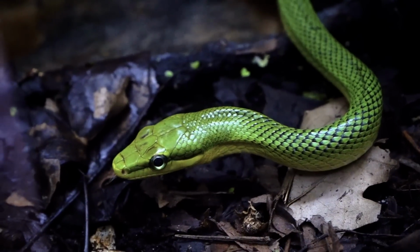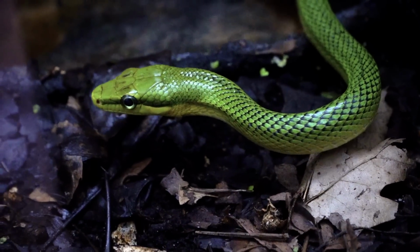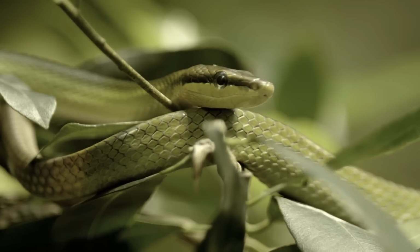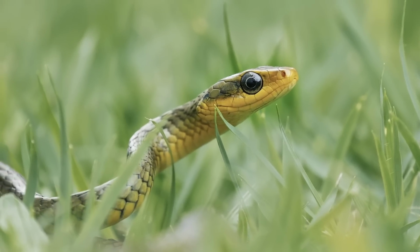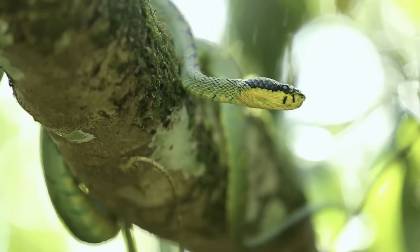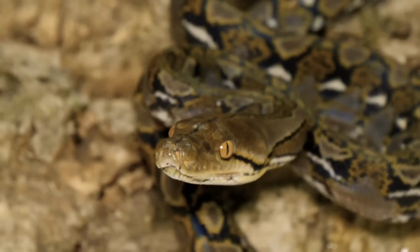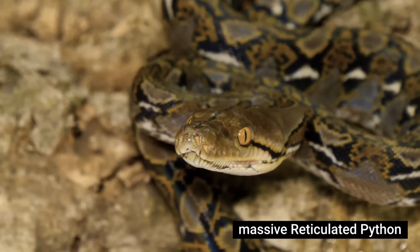The smooth green snake has a bright green color that matches the leaves in trees and grass, which makes it practically invisible among foliage. The common European viper prefers hiding among leaves and shrubs. And the harmless common garter snake has colors that blend in with dirt and grass. Keep in mind, though, that even though all these snakes are not venomous, they can still give a painful nip. Oh, and I can't but mention the massive reticulated python.